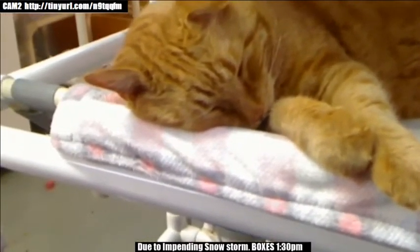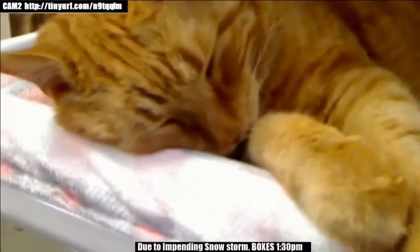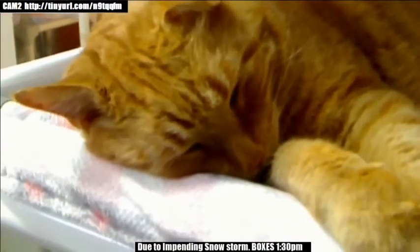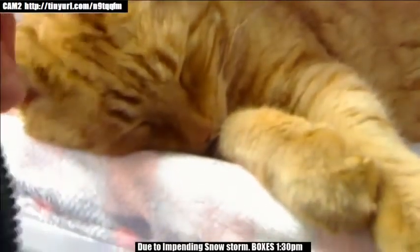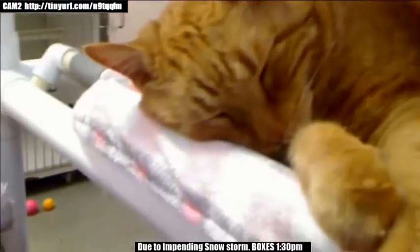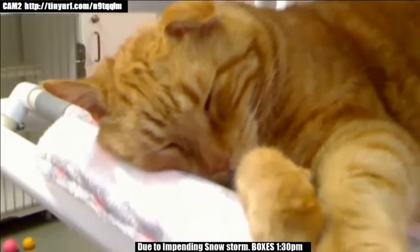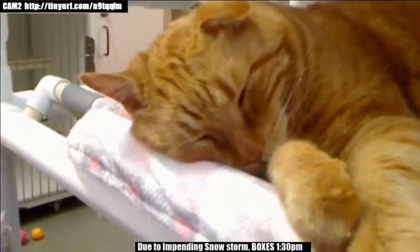He's snoring right now. I hear him. Can you hear him? He'll do a real deep one. Are you snoring? Isn't he just the cutest thing? You're not going to get much sweeter than him. All right.